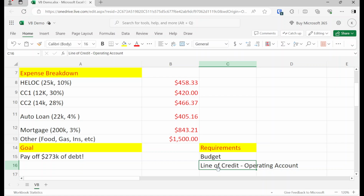Number two is we're going to have a line of credit as our main operating account. And so what's a line of credit? All it is, is a financial tool where you could borrow money, pay it back, and use it over and over again, right? A credit card is a line of credit. There's also personal lines of credit, home equity lines of credit.